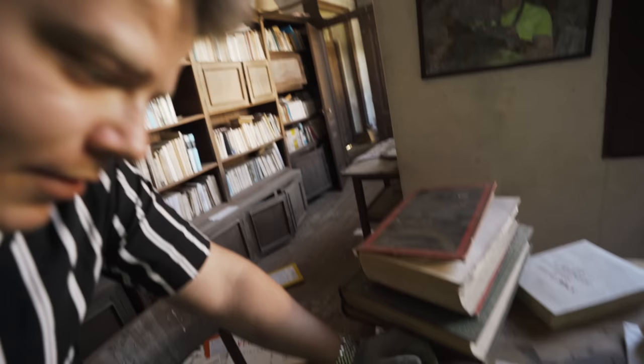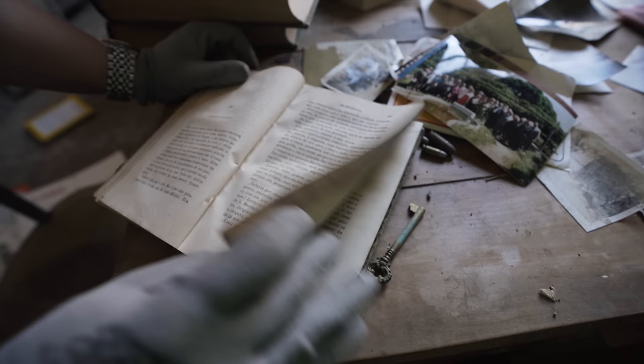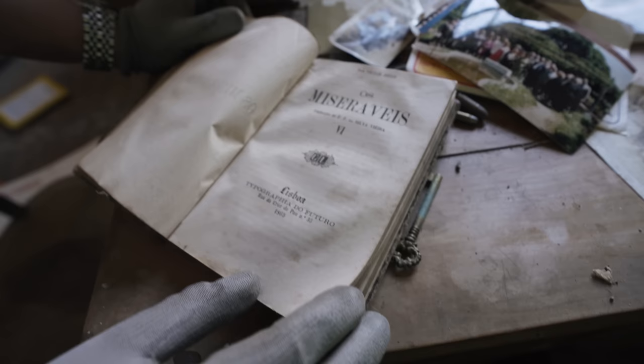1865. Sorry, yeah, that's what I wanted to say. Let's see. Looks like it's just a reading book with different stories inside. Damn. Unreal, man.